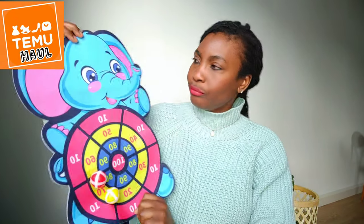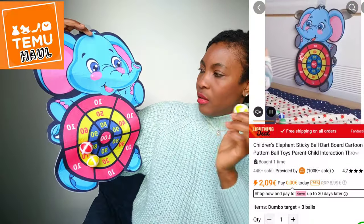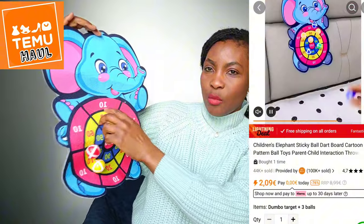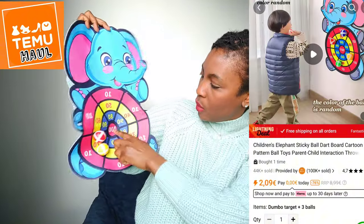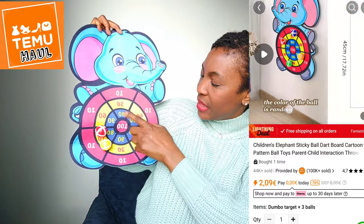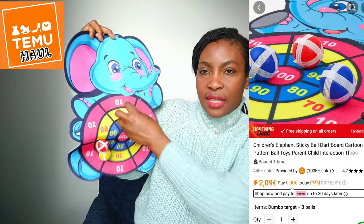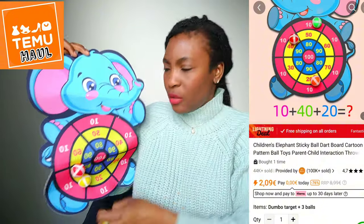Temu. Yep. So this is supposed to be like a toy. I think you throw and then the ball gets tagged. So maybe you aim for a specific number, like 10, and then it gets tagged. Like those, I don't know what you call it. Those things that you play.